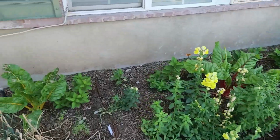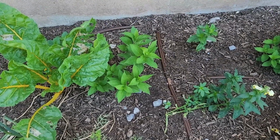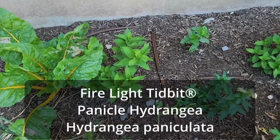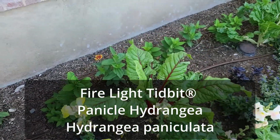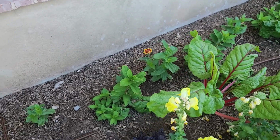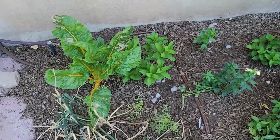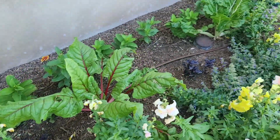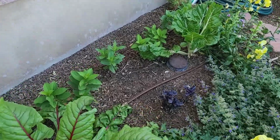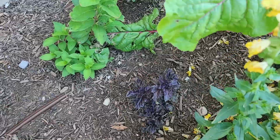What I do have in the back that is not annuals, that is brand new, is some hydrangeas, and I'll put the name on the screen. I think these are Firelight Tidbits. They're only going to get 2 feet tall and wide. In between them, I put some zinnias, and I just barely planted those, so they're just getting started. We have some Swiss chard for its colorful stalks and for food. We have some basil for its beautiful dark purple foliage that's starting to fill in.